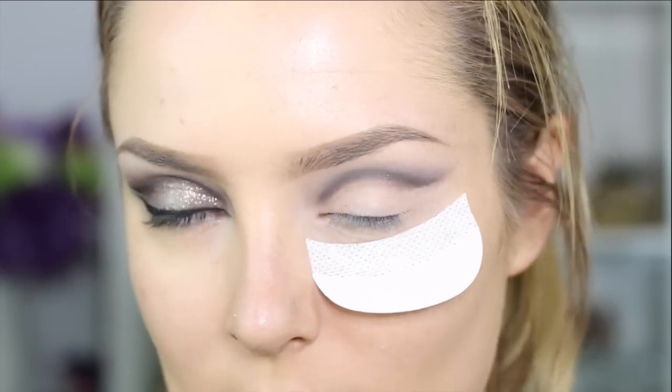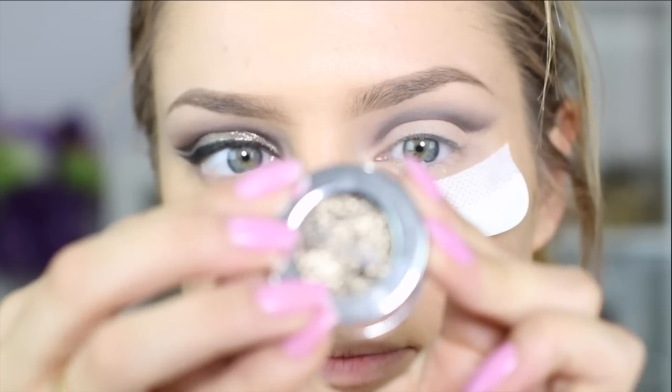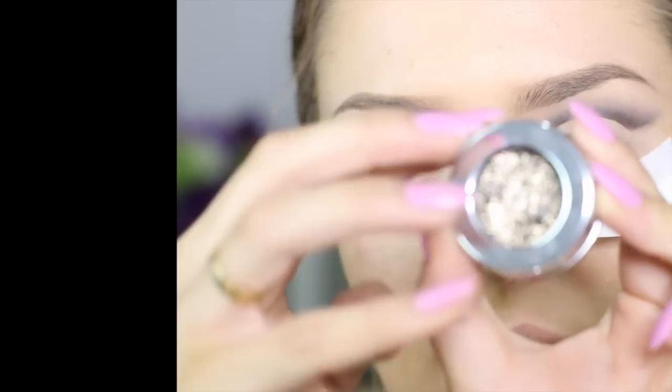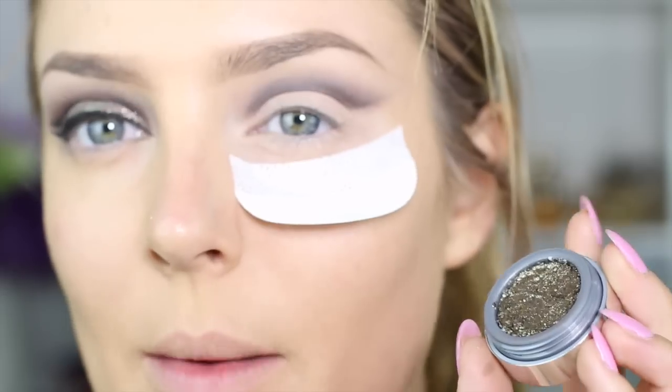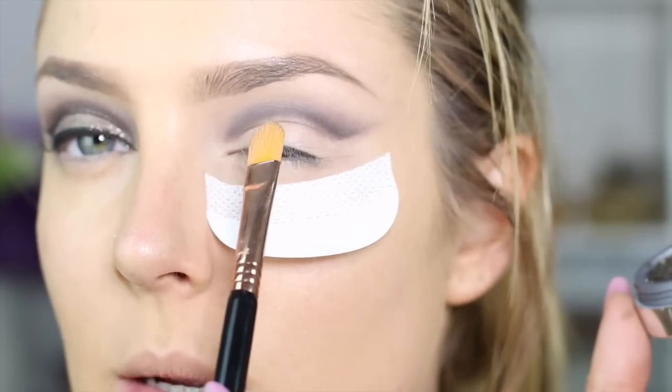So the star of the show is this Steeler Magnificent Metal Eyes in Vintage Black Gold. I'm just going to use a synthetic brush to swipe that across the lid, and it's got like a dome shape, so I'm going to use that to make sure that my crease stays nice and cut.